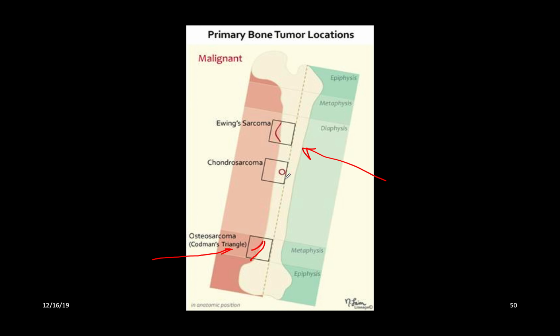Okay. Any questions on osteosarcoma? No? Okay, great.